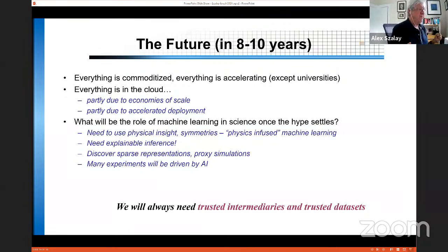Many experiments will be driven by AI, but we will always need trusted intermediaries and trusted data sets. So these are the roles that we have to consciously start to design now. And it will take at least five years to get there, to build up the trust. But we have to start now.